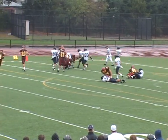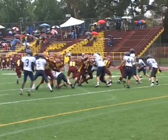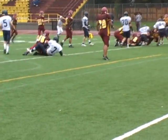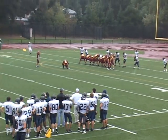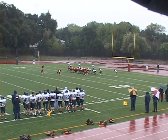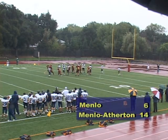Handoff to the fullback this time, and he is into the end zone for a Menlo Atherton touchdown. So they take 2 plays after the turnover to get it into the end zone, and they lead it 13-6. Now that fullback play, they're running it just a little bit wider, and I don't know if that's what's causing Menlo the problems, but they've made good yardage with their fullback almost every time they've run it.